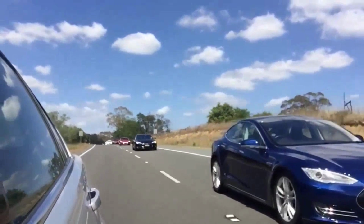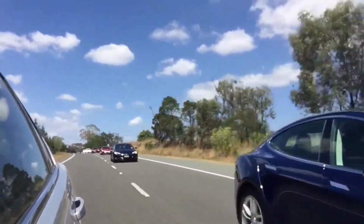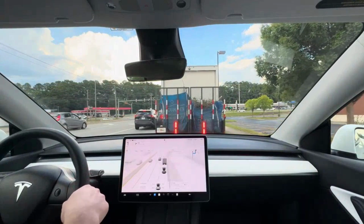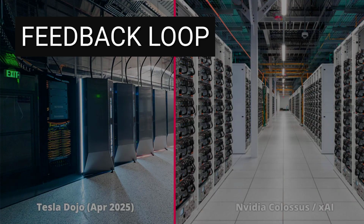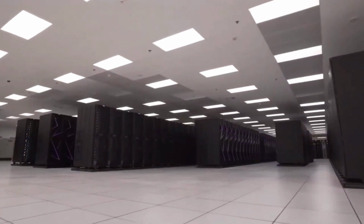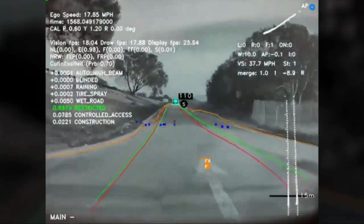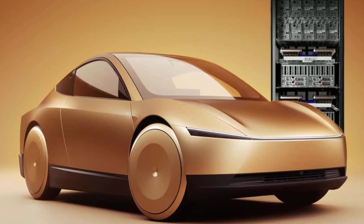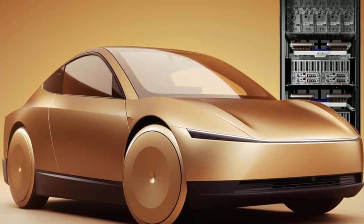The autonomy pipeline is no longer siloed. Every mile driven, every object recognized, every edge case solved for cars becomes a lesson Optimus can use. The result is a feedback loop. Data from roads and factories flows into the same AI core, accelerating progress. The line between vehicle and robot intelligence blurs, setting the stage for a unified intelligence layer powering the next era of automation.